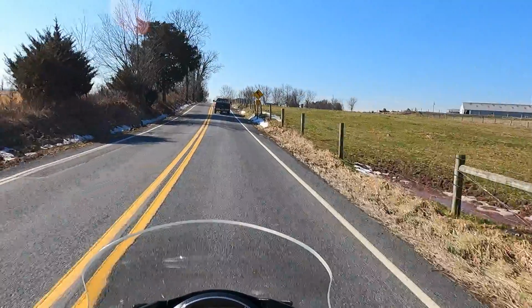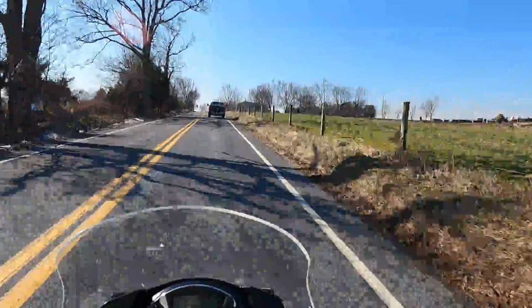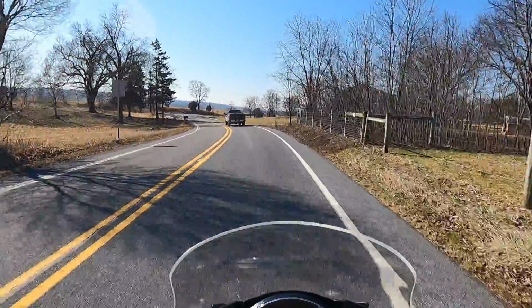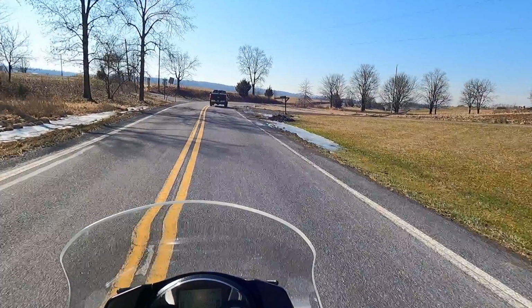I've been riding this bike for over an hour, and I just want to keep going. I want to keep riding. With the full fairing wind protection, it really extends my riding season all the way through the winter. It's mid-February right now, and I really enjoy this.